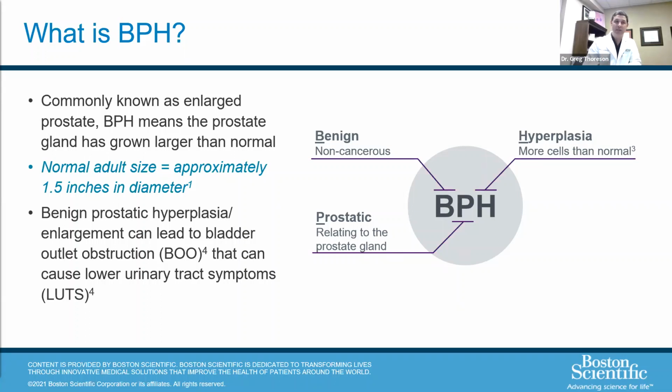The normal adult size is somewhere around 1.5 inches in diameter, but that can change over time. If hyperplasia of the prostate exists, there's a chance that it could obstruct the flow of urine, which we call bladder outlet obstruction. That can then lead to lower urinary tract symptoms, sometimes referred to as LUTS.